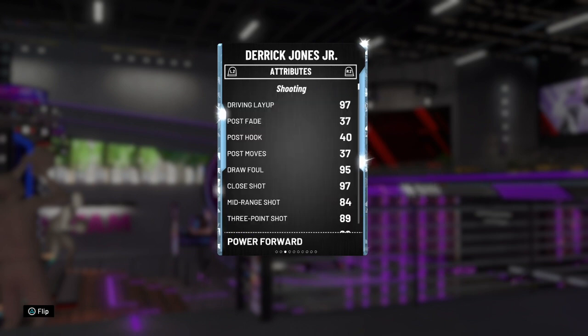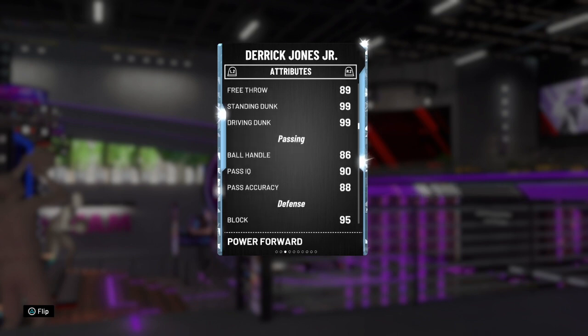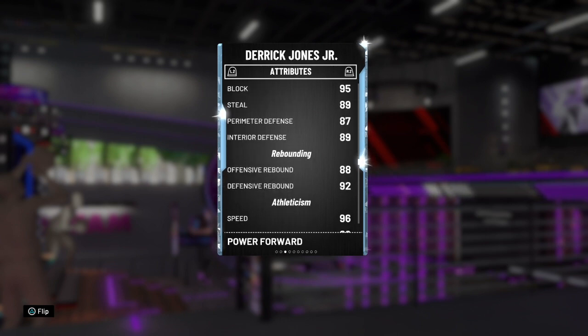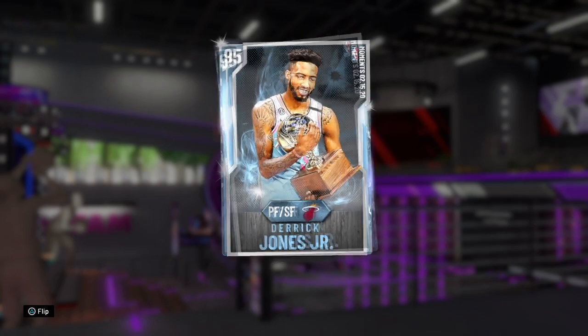Has the 97 driving layup, again no post game, but an 89 3-point and 84 mid-range, an 89 free throw, 99 standing and driving dunk, obviously because he's from the dunk contest, 86 ball handle with great playmaking, a 95 block, 89 steal, 87 perimeter defense, and an 89 interior defense, great rebounding, an 88 offensive, 92 defensive, a 96 speed, 89 speed with ball, 96 acceleration, and a 93 lateral quickness.